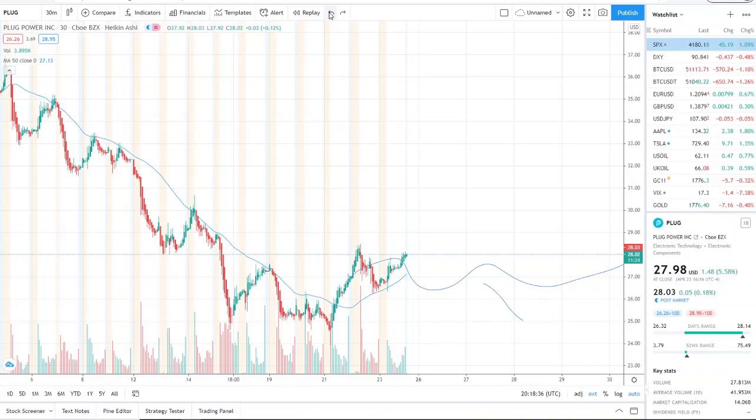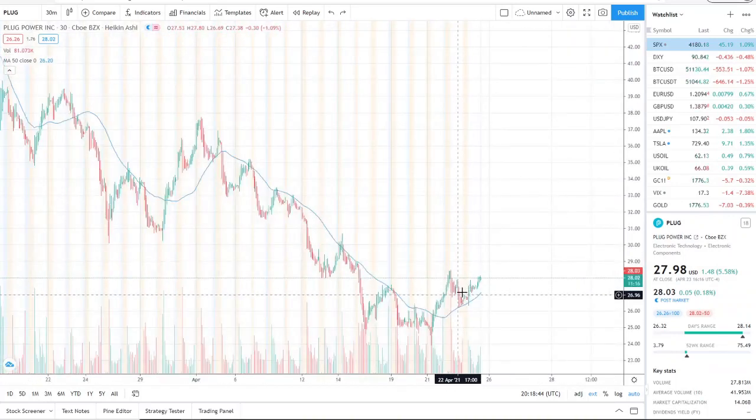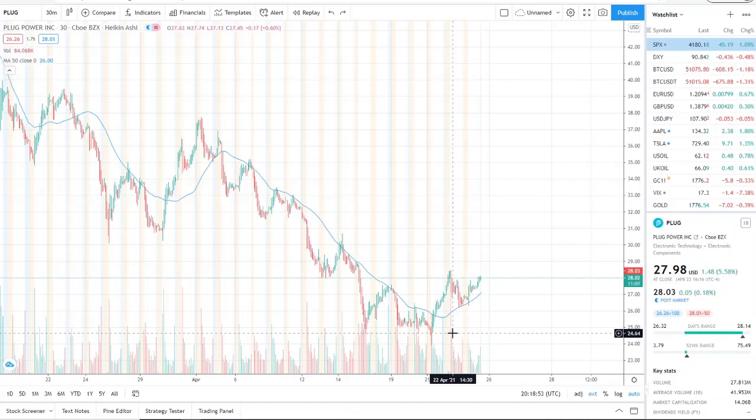You want to do research on this company. You want to understand this company and what it is that they really do, right? We only invest in stocks we understand, but this is definitely a stock to start doing research on and having on your watch list, because the upside potential based off of analyst ratings is pretty good.